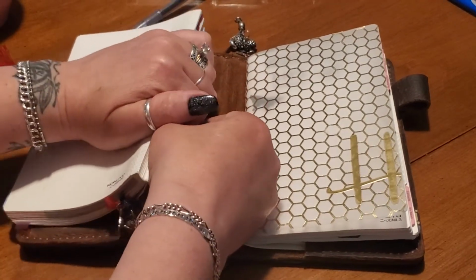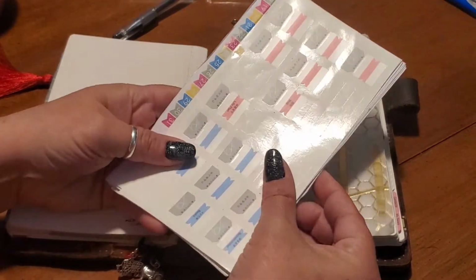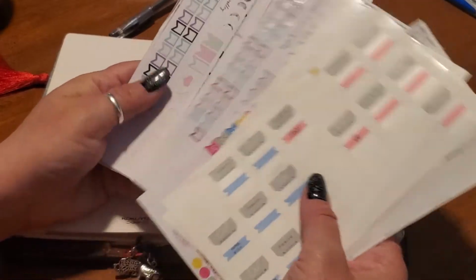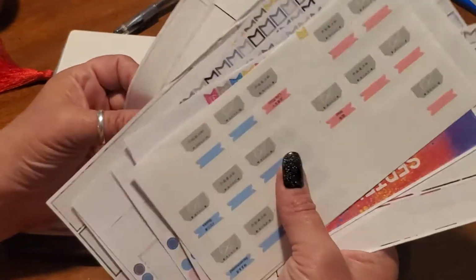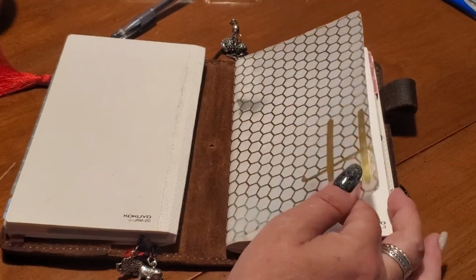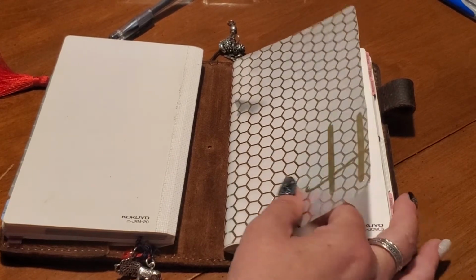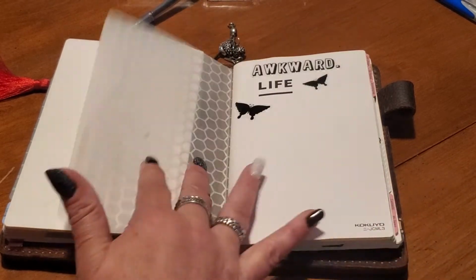Back here, I got the stickers for the tabs, and then the Hobo Weeks. I purchased all these monthly kits thinking that it would help me use my month spreads. No, they damn look pretty, but I don't use them. Piece of vellum I got at either Michael's or Hobby Lobby. I know I got this sticker at Hobby Lobby.